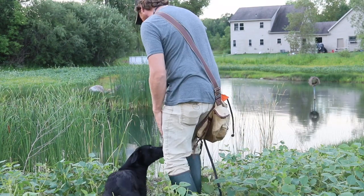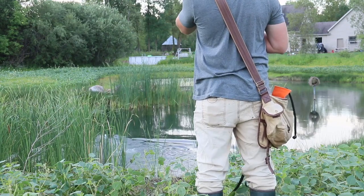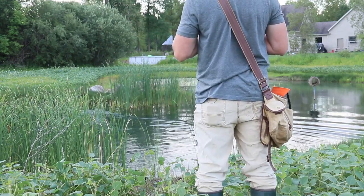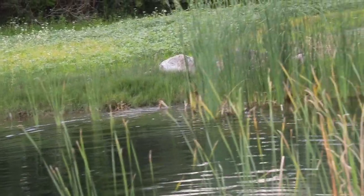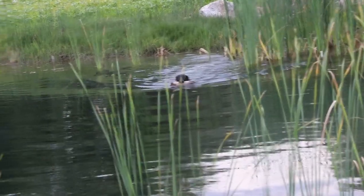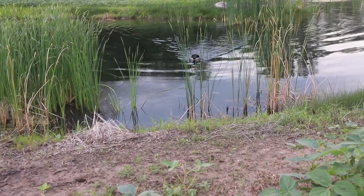Sorry. Come on now, come on. Sorry. Good. Good girl. Just that little sticky hesitation. On land, you're not gonna see that with her. Just more water work is what it needs. Good. There she saw the second dummy, didn't switch. Good girl.